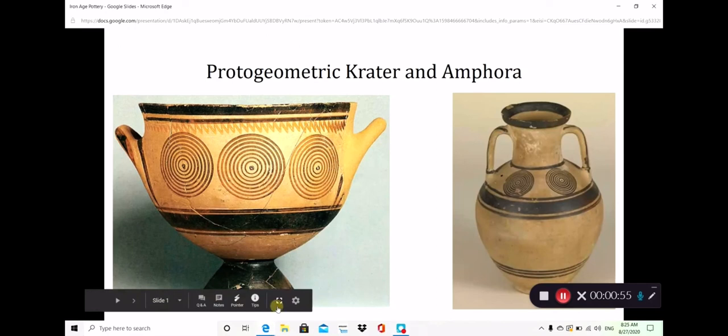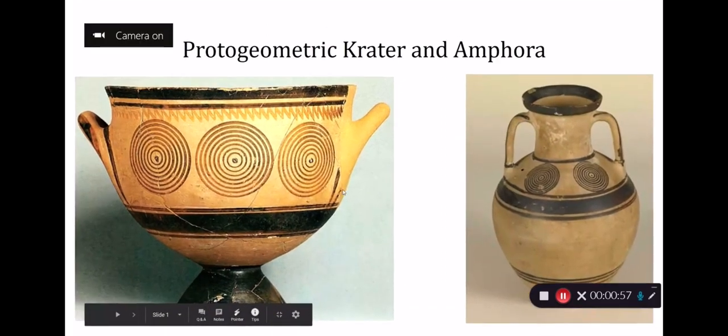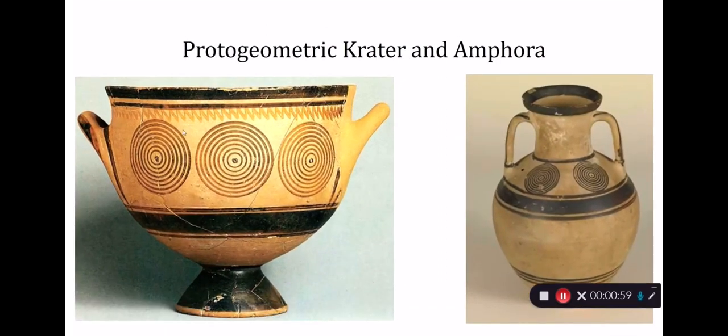So, I can make this full screen, I think. All right. So the straight edges allow them to make straight lines across the pots. And you can see these are clearly not done by hand. They're just a little too perfect. We also have circles that have been made with compasses, so they are perfect circles. And they especially like this concentric circle design that you see both on the left and right examples.